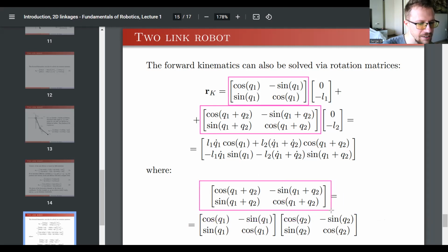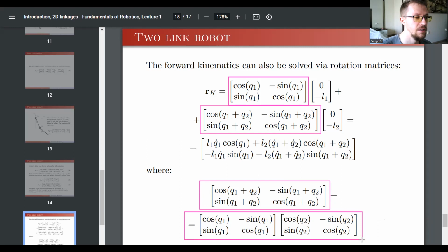Now, this rotation matrix can be represented as a product of two rotation matrices: a rotation matrix with the first angle and a rotation matrix with the second angle. If you multiply them together, you get this rotation matrix, and that is the important part here. If you have two sequential rotations, you can combine them into one rotation matrix. The sequence of rotations is important. For rotations in R2, the sequence is not very important. We can probably prove that we can change the sequence of rotations and nothing will change. But in R3, the sequence of rotations is important, and we'll see it soon.